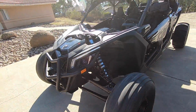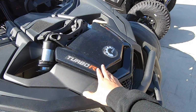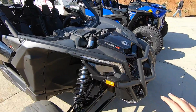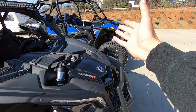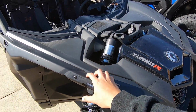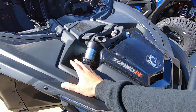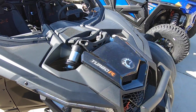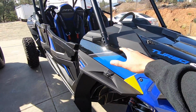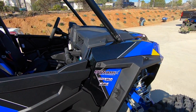So on the Can-Am, if you guys notice, the only painted part on this Can-Am is this hood, basically. That's about it. Everything else on this car is all plastic, which, of course, is still plastic, but at least they painted it, where it doesn't have this dull look to it. This is one thing that I don't like about the Can-Am, the look of this plastic right here. If you guys notice on the Razor, everything is painted up to about here. Other than that, if you paint this, this car's front end will look beautiful.